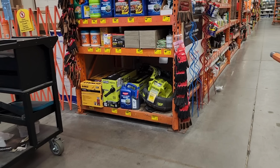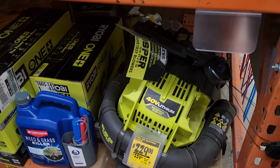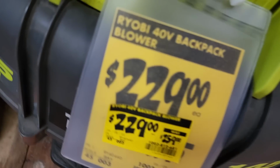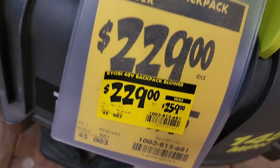All right, so you got the clearance section. Then we got a huge section here. We got another section we got to check out. We got a backpack blower. It's a 40-volt backpack blower, $229 down from $259. It's on clearance.